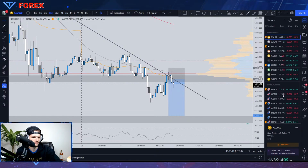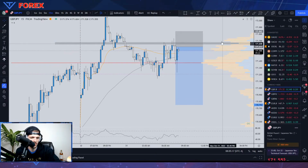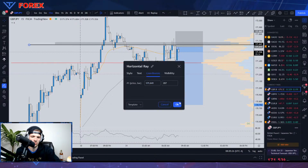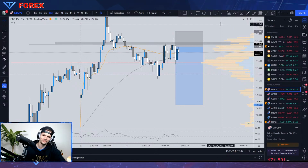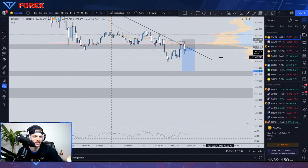Pound yen. I have a limit order sitting at 171.641. And it may swerve it by a few pips, and I will be looking like I'm a dick for a tick. Oh well, I wouldn't mind at all. I'm already in a position, so it would just have been nice to add to it.